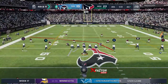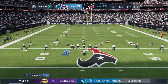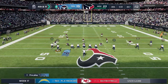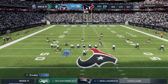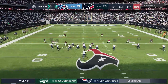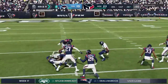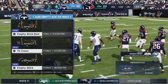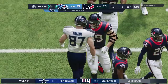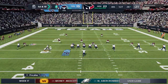One score down. Here we go. They're going to go for it here on 4th down. They snap it to Tannehill. This is Jeff Swaim, the tight end, and he's going to get this inside the 30. They keep the game alive, at least for the moment, as it's a 1st down. And the Titans' 1st down.